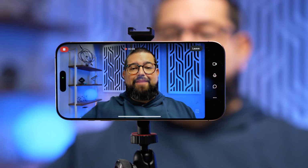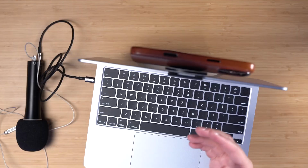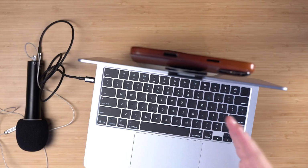This was recorded completely in Riverside, and as you can see, you can get great quality from that mobile phone camera. Now, a step up from mounting your phone on a laptop like this and having to prop up your device, I would recommend getting an inexpensive tripod for that mobile device.